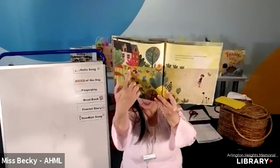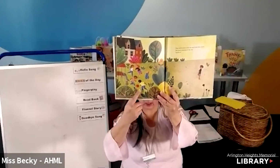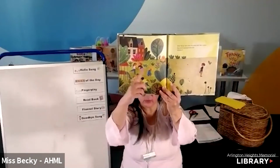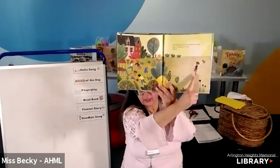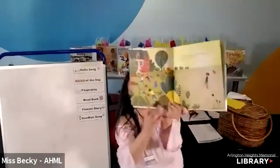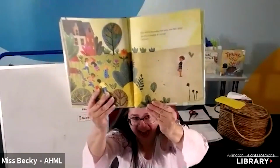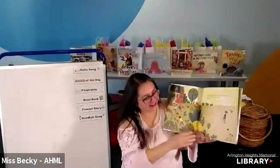So here you can see all of these children look like they're playing together, kicking a ball, jumping rope, maybe swinging around. And here we have this little boy all by himself. But can you see what he has in his hands? A book.